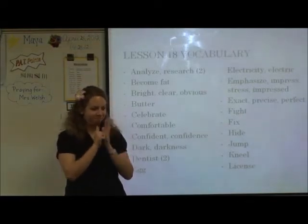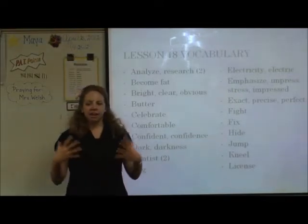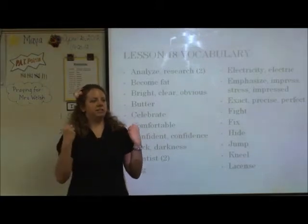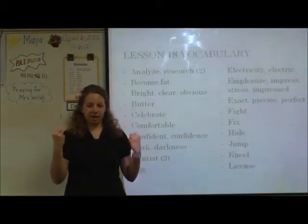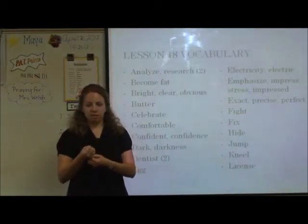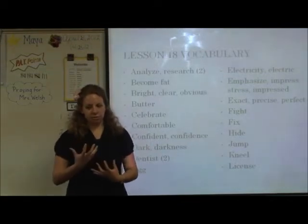Like that? And then confident or confidence. I've seen it more in the sense of strength, just pulled out to there. This is also the sign for healthy, restored. I looked it up and the other sign that I saw for it was confident. So this is more like trust. So I think it can be used as both.